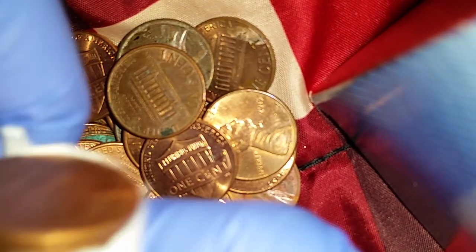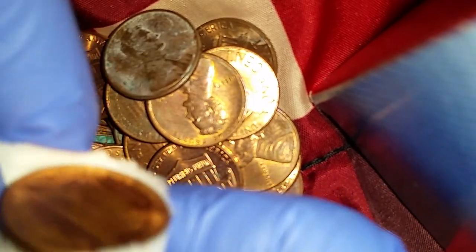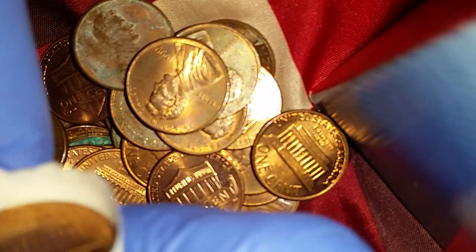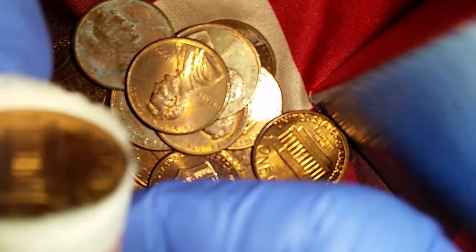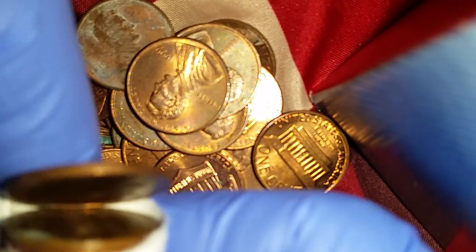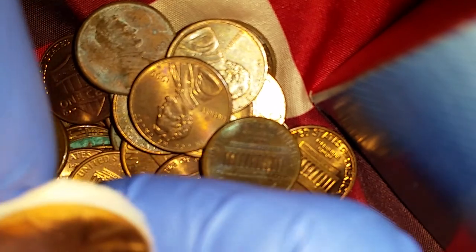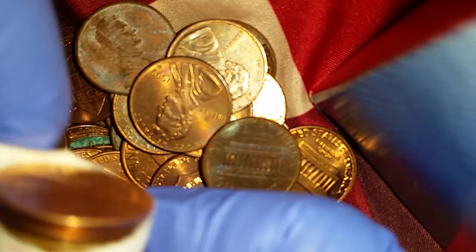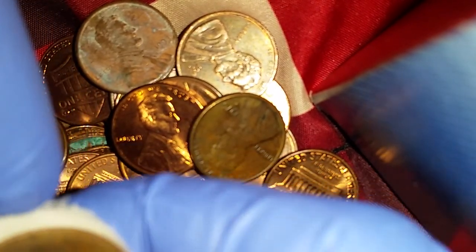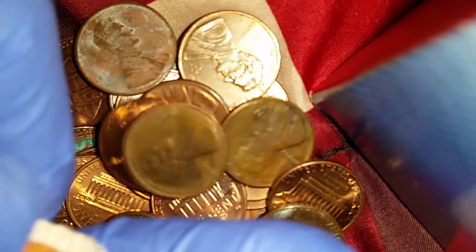Now, it is illegal to melt down this type of coinage at this time, so I wouldn't want to melt them down even if it were to become legal, because I want to be able to easily identify the coins, and I just love coins. I don't want to melt them down. I want to be able to enjoy the coins for the rest of my life and hopefully pass them down for future generations.